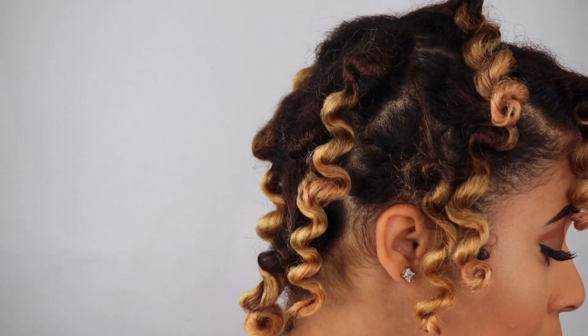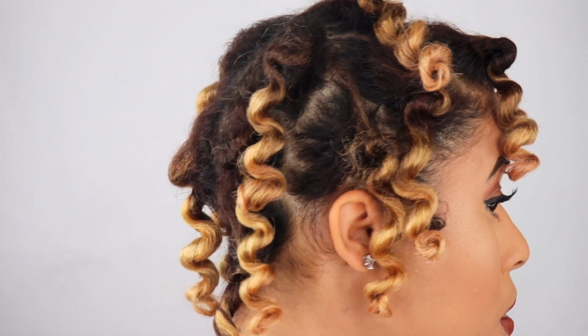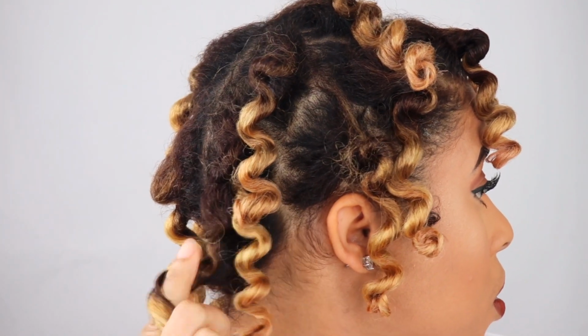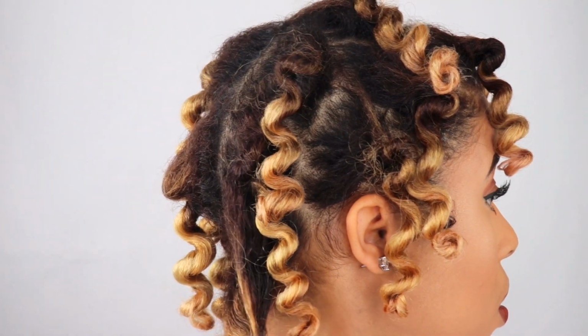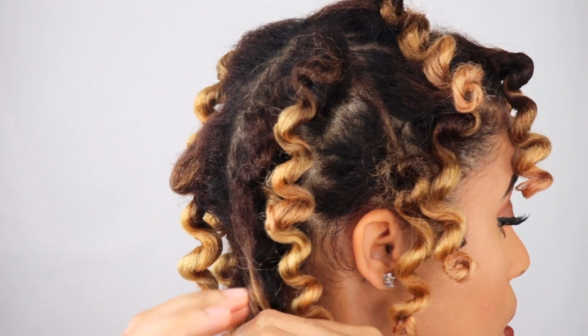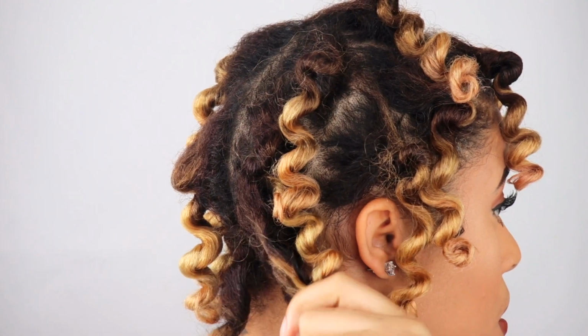And that's just how it looks after everything is taken down. And I'm just going to pull them apart gently. And the same way I would do a curl, wrap my finger around it, unravel it, and pull it apart gently, but still trying to kind of manipulate the curl a bit.